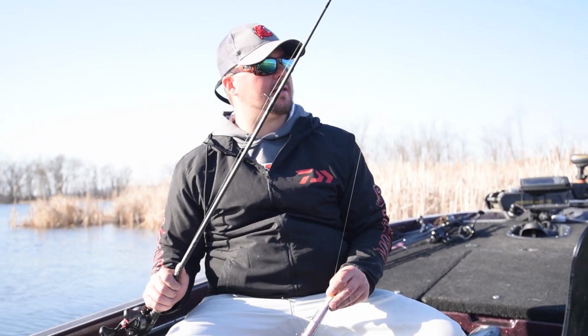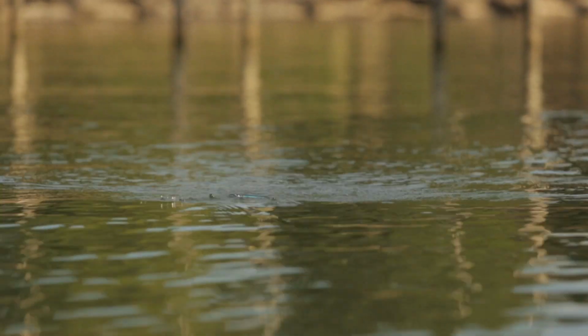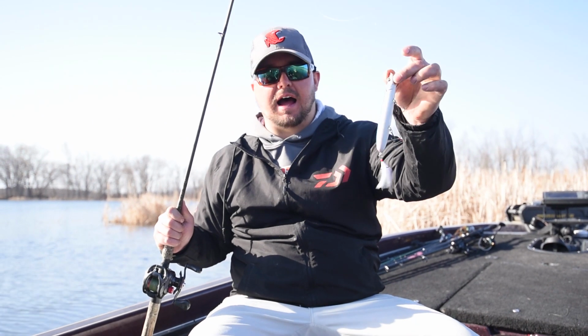But once those fish get up on the beds, if I'm fishing in some dirtier water and I've got a tournament coming up, I know I need to find fish on the beds, but I don't have time to sit and soak a little finesse worm all down this bank. I'll pick up a lure like a prop bait, or what I've got here, an Ima little stick.